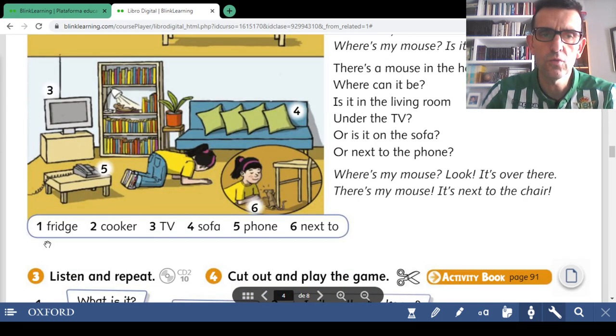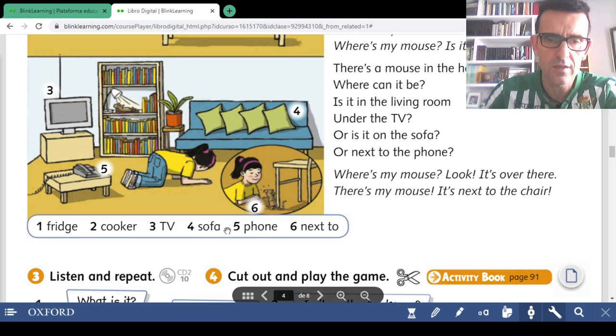Why? Because you have new words. You have some furniture that you can find in the house. Tienes muebles, furniture, and different things that you can find in the house. For example, the fridge, frigorífico, the cooker, que es un poco la cocina, donde se cocina, the TV, la televisión, the sofa, el sofá, the phone, el teléfono, and next to.